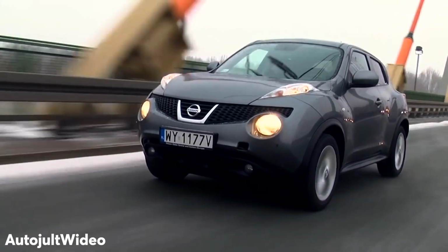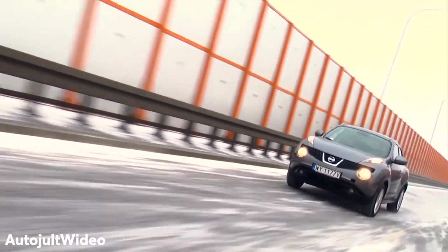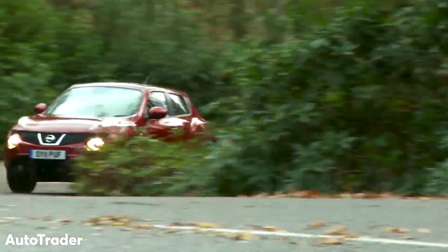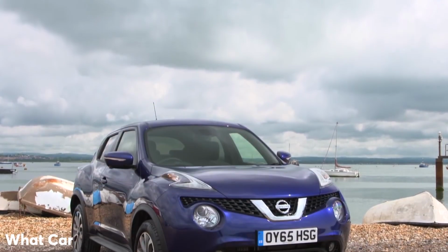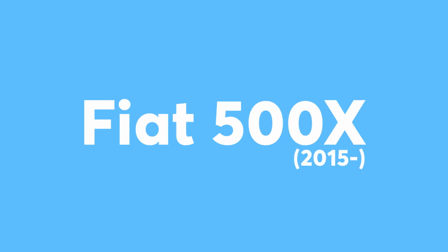The Juke, however, does support a 5-star NCAP safety rating, and the Nismo model packs a lot of punch. Just avoid the 4-wheel drive option unless you're made of money, as fuel economy takes a drastic hit. You can pick one up for below £5,000, and your first year of insurance with a black box will be £883, and £1,399 without.